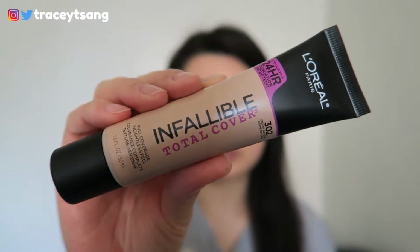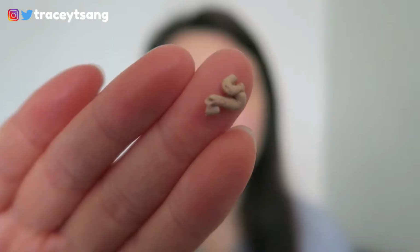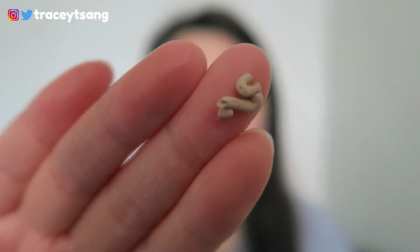I was thinking to myself, is this a foundation that would oxidize maybe after an hour or so? So I waited exactly 1 hour, and I checked my face again, and the product definitely did not oxidize, and the shade just made me look kind of ghost looking, like when you apply sunscreen and don't rub it in fully, you kind of look like a ghost. I felt like that with this foundation shade. I know that it was just too light for me.